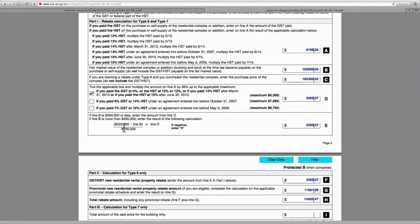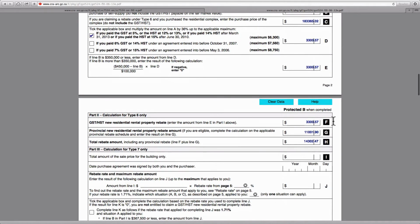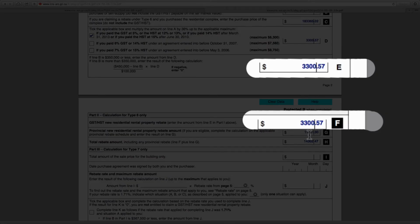So next line here, you do another basic calculation, but again, in this case, because my purchase price is less than 350,000, and if yours is too, you just copy and paste that number right down there. If your purchase price is more than 350,000, you're getting into a little bit of calculation, and you're putting in that number there once you do that calculation. Go down to the next page, and again, it's copying and pasting that number from line E, you're putting in here in line F.